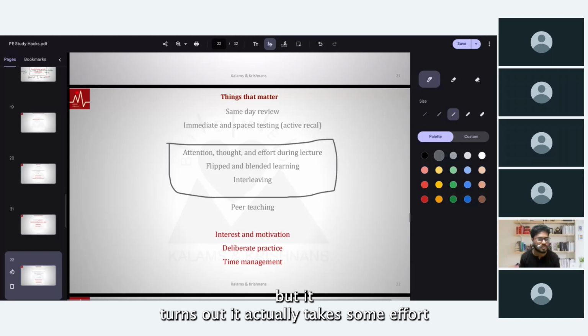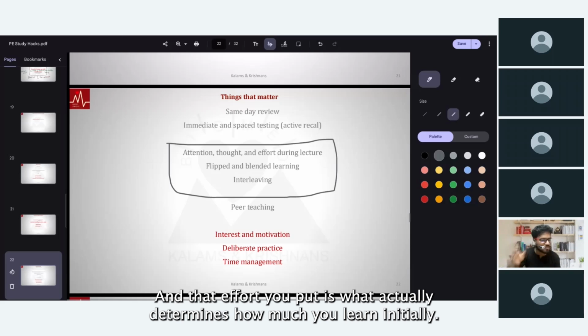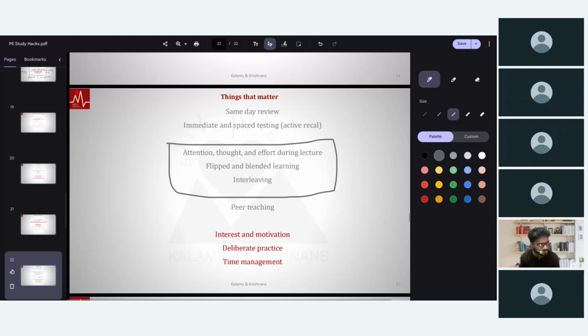But it turns out it takes some effort to put attention, and some effort to put thought. And that effort you put is what actually determines how much you learn initially, right? That initial amplitude. So if you're feeling tired during a class, probably both you and the teacher are doing a good job. Your stamina is getting tested. You're learning.